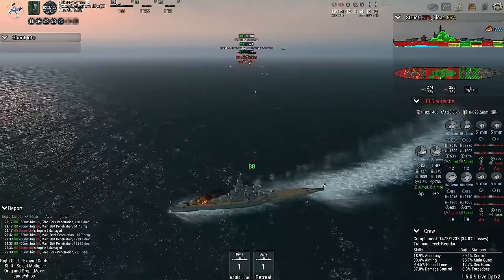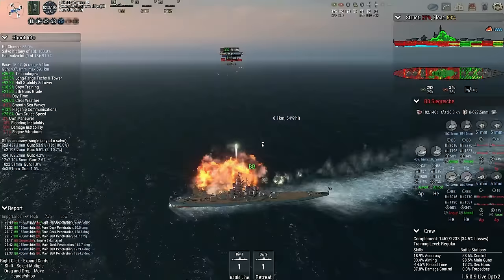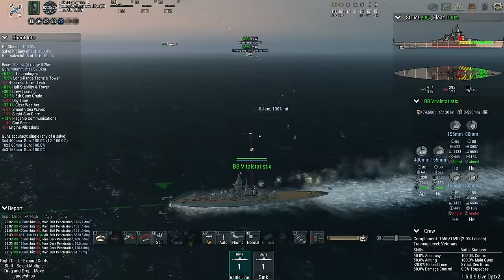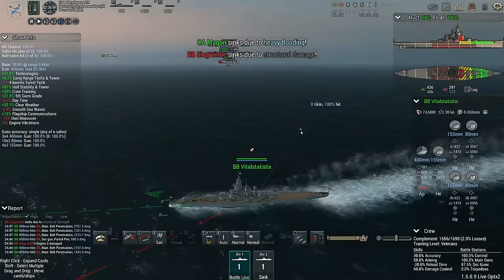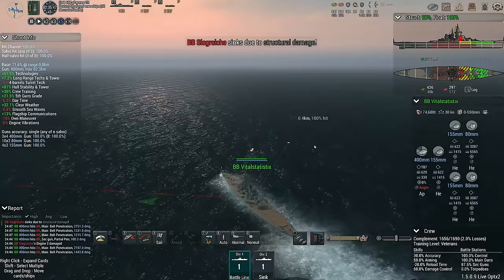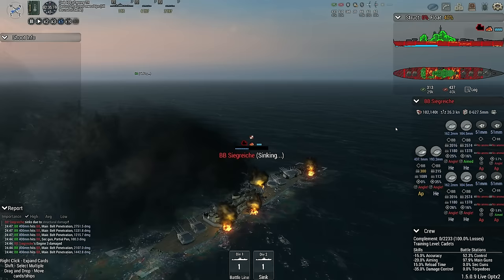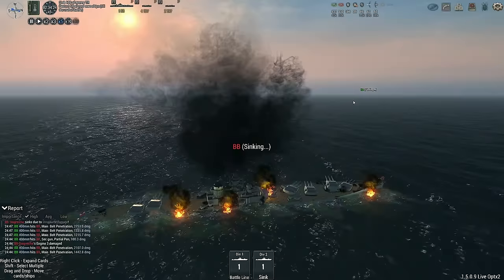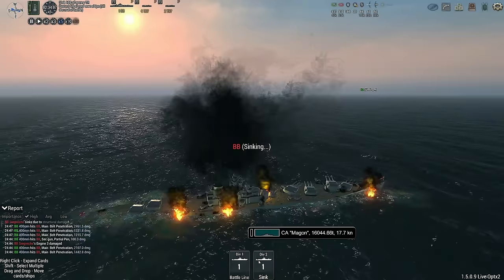Because I should be taking a whole pile of damage here. I mean, Magon is hanging on by a thread. And sinks, which is unfortunate, but yeah, that just let me get the jump on a very expensive battleship. Although this one is not as expensive. Oh, he uses turbines. Okay, but still, it's a 100,000-ton battleship. Which has even less armor. Hilarious. Versus... how much is Magon? 700 million.